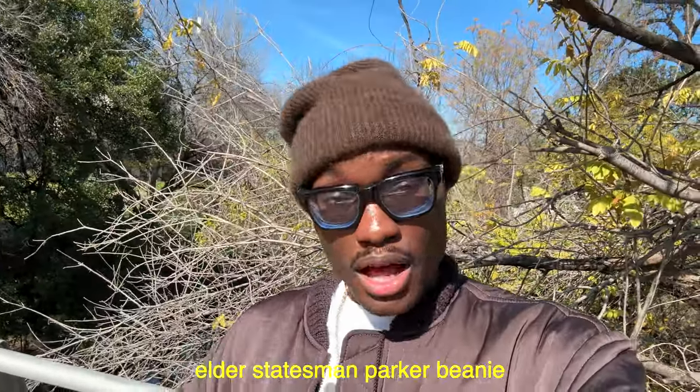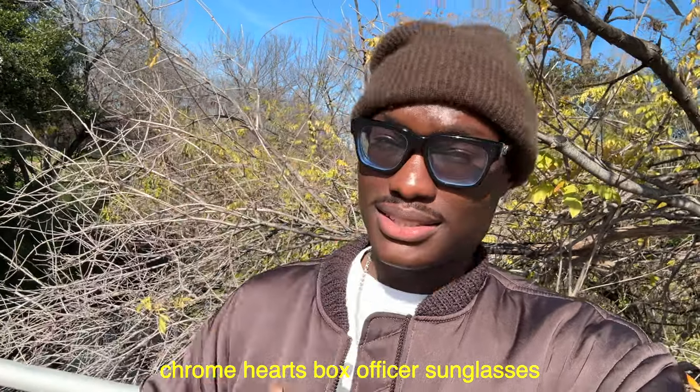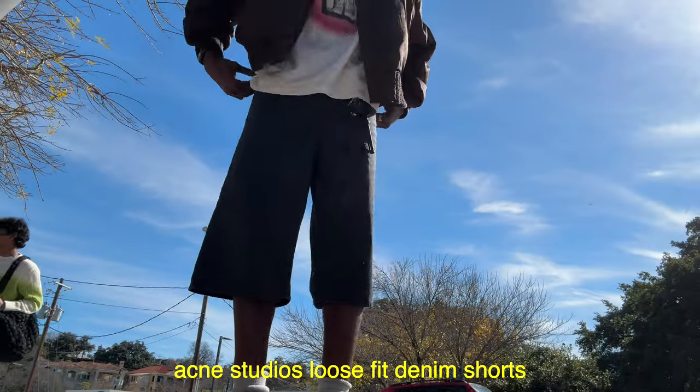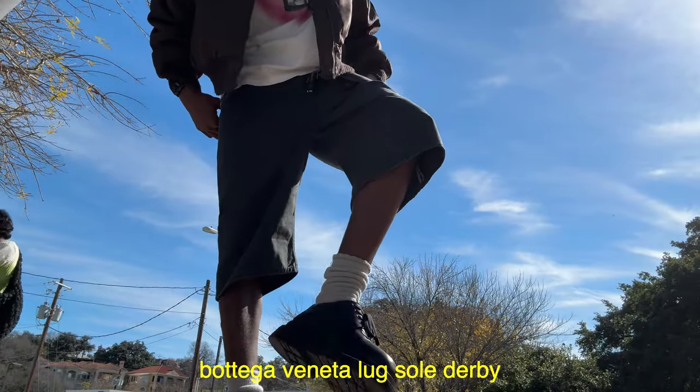When I put these glasses and this beanie on, bro, that's my signature move. But yeah, just the fit: Elder beanie, chrome glasses, Acne bomber, vintage '93 Pearl Jam tee, Acne jorts, Yeezy socks, and bodega derbies.